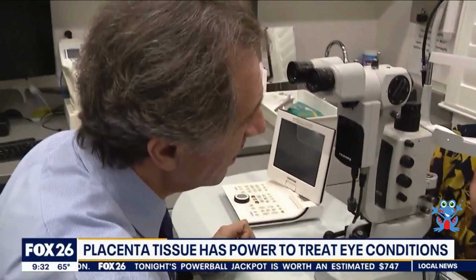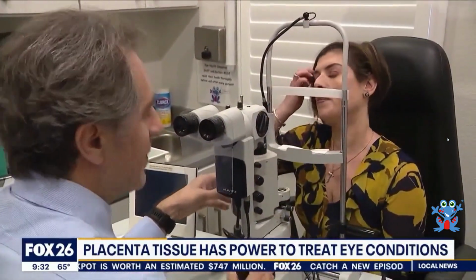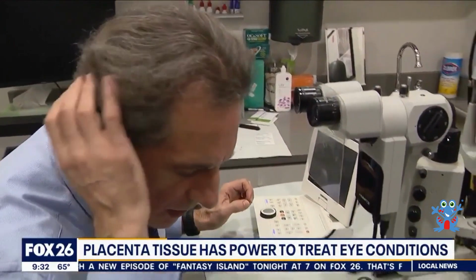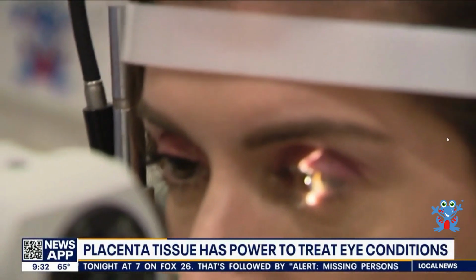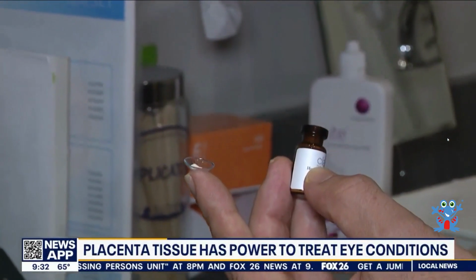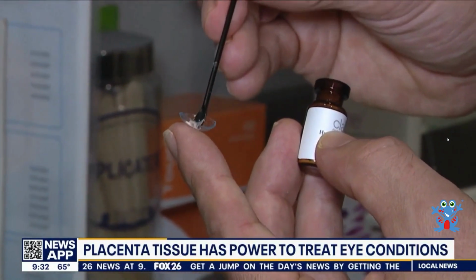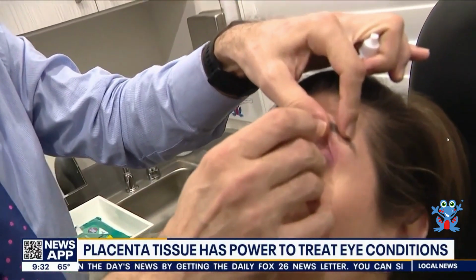So we can use that technology to create that wonderful, advantageous environment. It's all natural for conditions that affect the eye as well. Dr. Julio Arroyo with Eye Health Consultants says this product from BioTissue is processed in a safe way to regenerate corneas. This is like a powder, and you can put it in a contact lens, and you apply it like a bandage to the eye, so it stays in there for a few days, and it creates that natural environment for healing. It also comes in the form of eye drops.